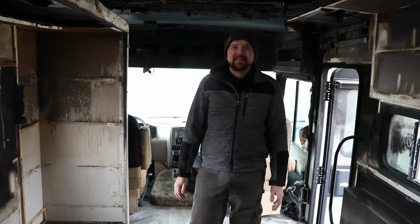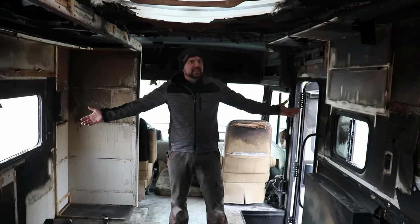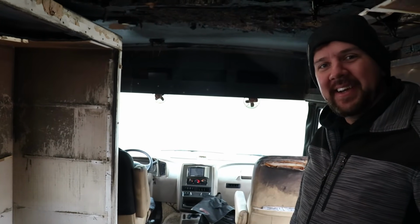All right, guys. So obviously it's still burnt in here, but I could actually move around freely. It's not that bad at all. I could talk without having a mask on, because last time it was almost unbearable in here. But hey, plenty of space. It's really easier to see what you could do with this. I'm reading a lot of comments. Turn it into an office. Take the back section, put it over here, make it a flatbed. A lot of great options, guys. I really love reading your comments, but yeah, not too bad.